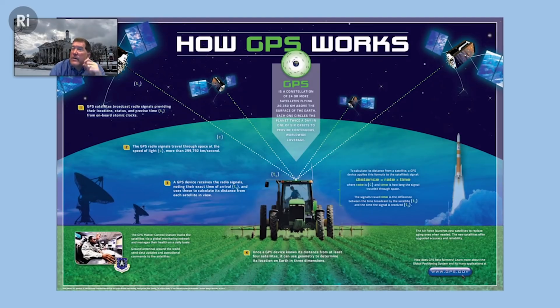So this is making use of the fact that light travels at a finite speed. It was first measured in 1672 by Ole Romer using pendulum clocks. And now we use that finite speed and these orbiting satellites to determine your position with incredible precision. We get your position on the surface of the Earth within a few meters.